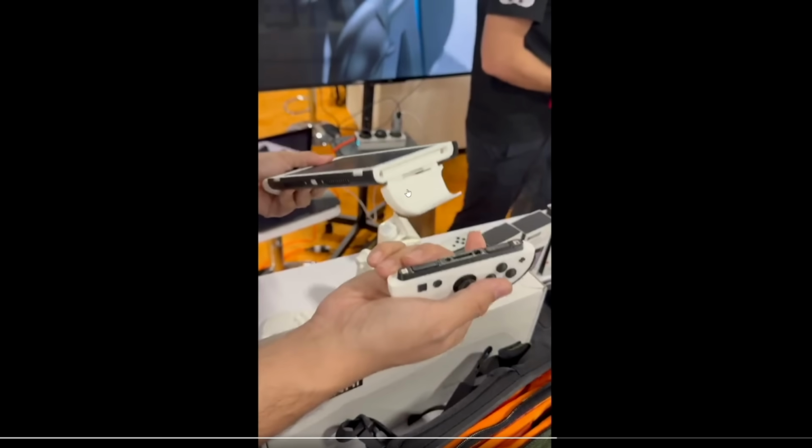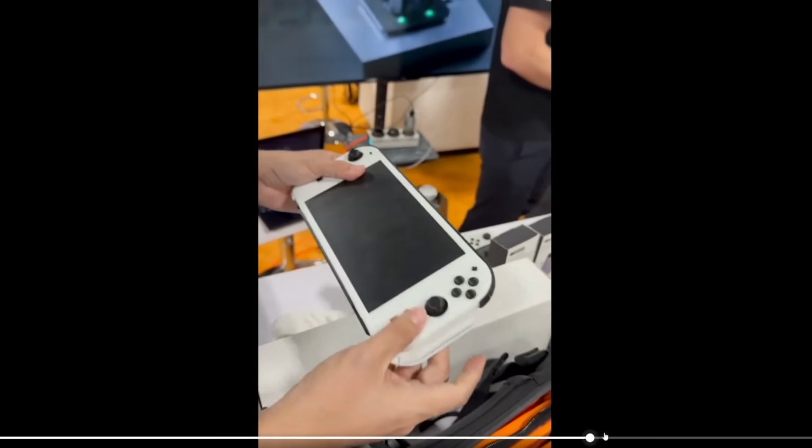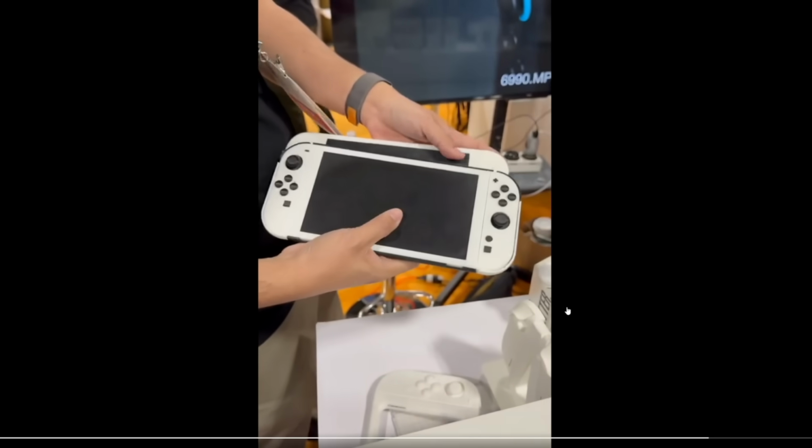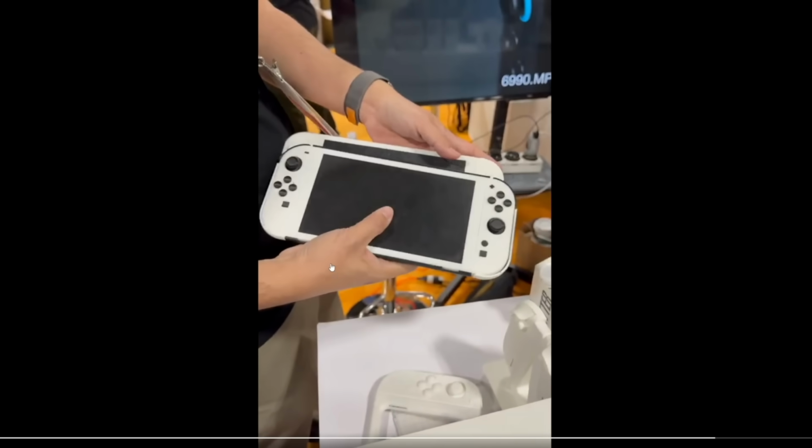Now obviously this hinge that we see right here is not going to be a part of the system, I don't think. This seems to be their accessory or their product that they're going to have for the system, where you're going to be able to have a door that you can open to release the Joy-Con. So yeah, this is really just showing us exactly what we can expect. Here's one of their Joy-Con grips and things, and this is really just a replica of the entire system, and you can get an idea now of what the dimensions are going to be like for the system.